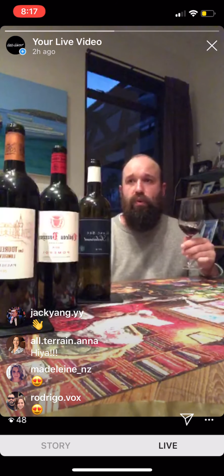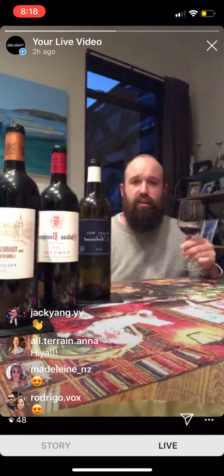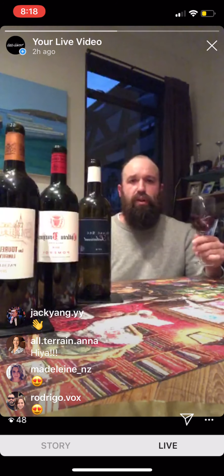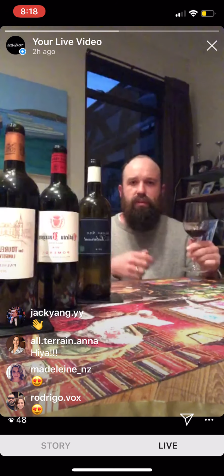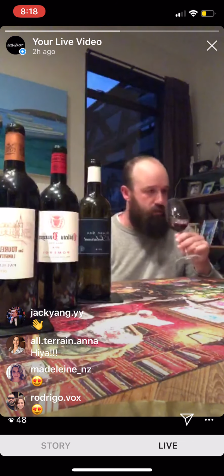These, I just pulled the cork on them about an hour ago, just checked them. Straight out of the glass, they look really stunning, really fresh, really balanced. On the palate as well, I've tried a lot of these '16s. They've got beautiful fresh acidity while still retaining great concentration. So let's see what it's like on the palate.